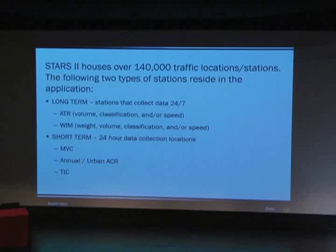Inside the system, Star 2 has over 140,000 traffic locations. Long term, which consists of stations that collect data 24/7, 365, and that's our ATR stations that collect volume, classification, and or speed data. Our WIM stations collect weight data, volume, classification, and or speed data. And then we have short-term sites. We have our MVC sites, approximately a little over 800 stations, but in that case, they're broken out in legs. Our annual urban ACR counts, and our tube data.